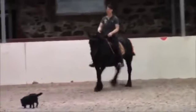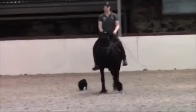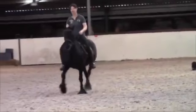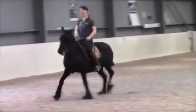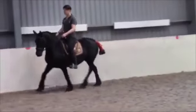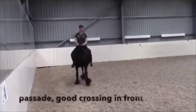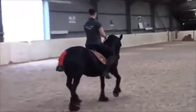Here she goes again, repeating the exercise on the other rein. This is a more tricky rein. It's also trickier for me because I tend to slide a bit over to the right and then she falls out the right shoulder. She's still ever so sensitive, so you have to be careful that you don't stimulate her too much or she can get a bit panicky.